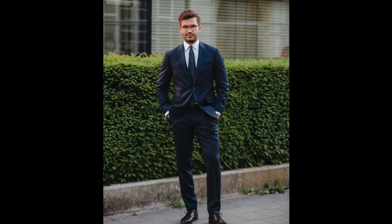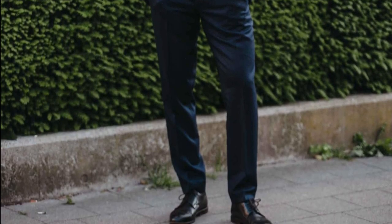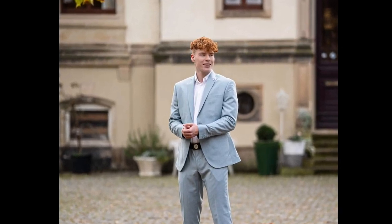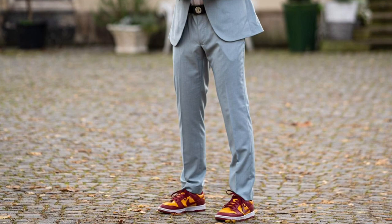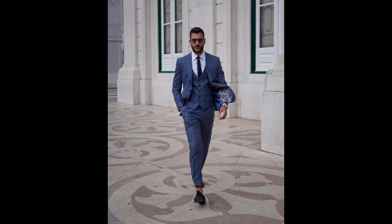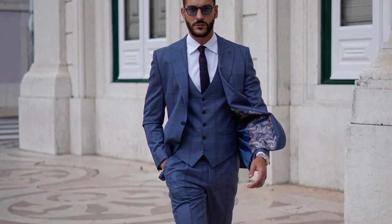For next outfit you can try white shirt with navy blue suit and black shoes. For next outfit you can try white shirt with sky blue suit and red and yellow sneakers. For next outfit you can try white shirt with blue three-piece check suit and black loafers.